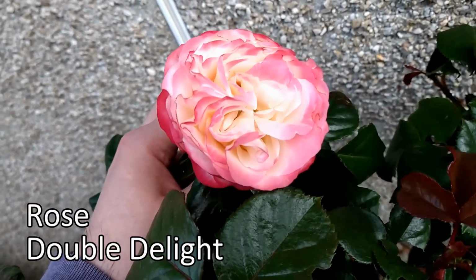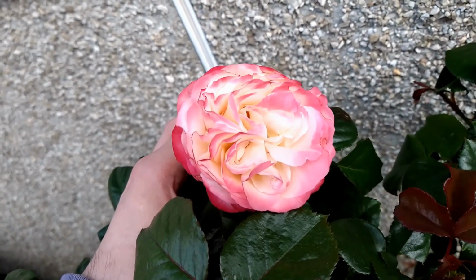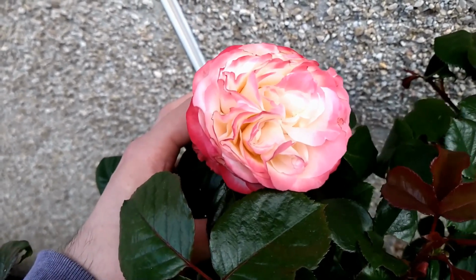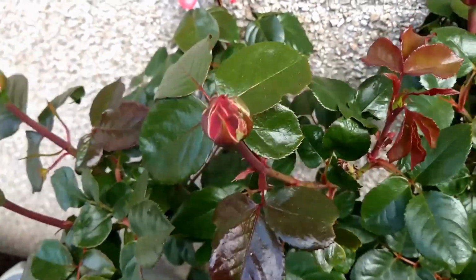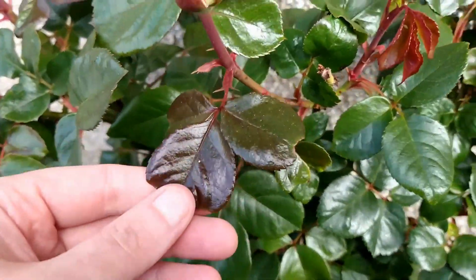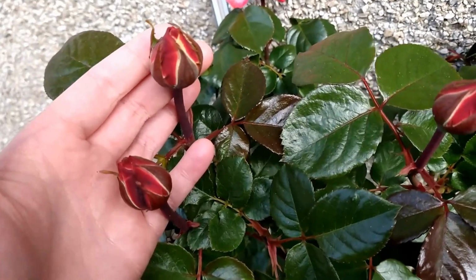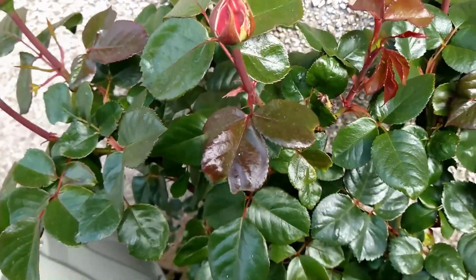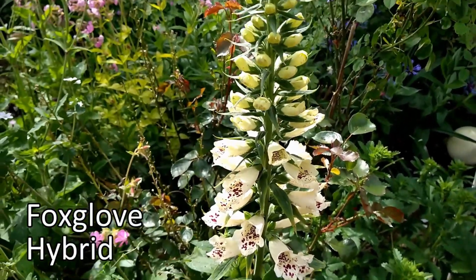This is Double Delight, a very fragrant hybrid tea. Every bloom is different, not one is the same. And this is quite an old rose bush of mine now. I've had it for quite a few years, but I love the foliage on this. And this is how the buds start. Definitely recommended.